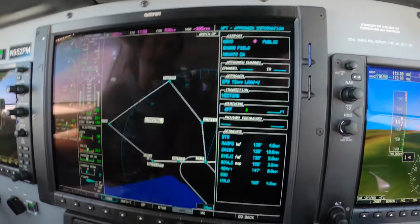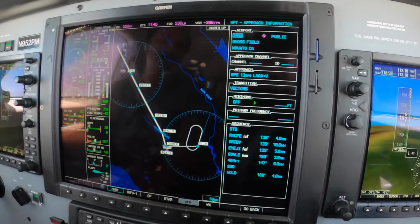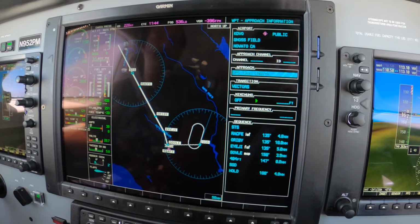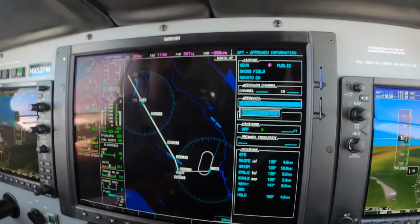It's going to be a visual, but I'm a fan of loading whatever approach we got. And we don't have an approach for 3-1, so that solves that problem.